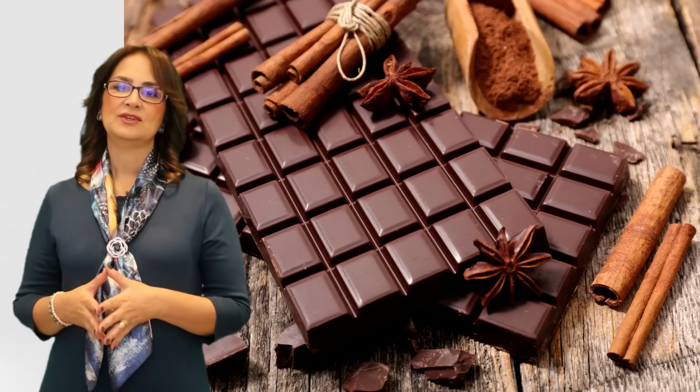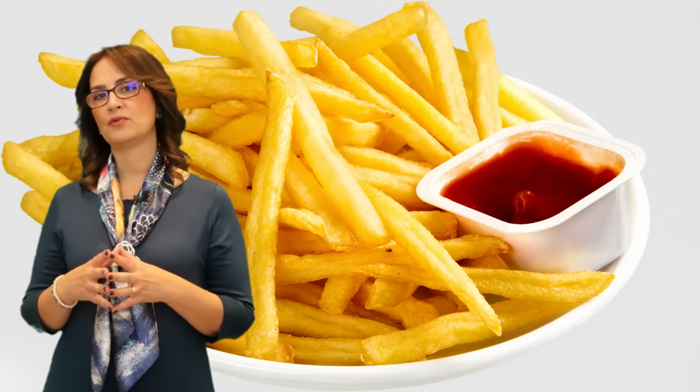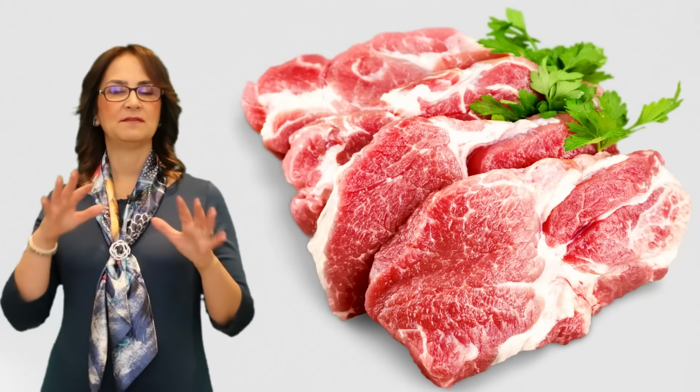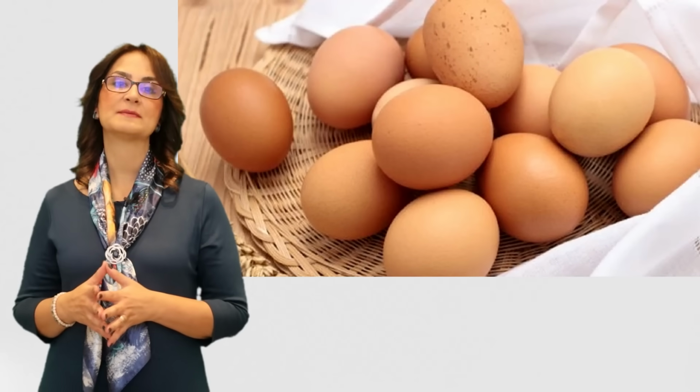The fourth thing you need to avoid is unhealthy fats. Avoid any deep fried stuff and red meat with that big fat around it. Eggs are permitted, but avoid fried eggs.